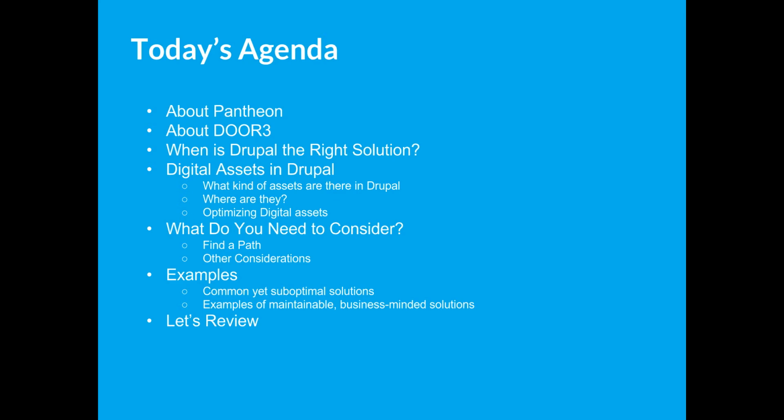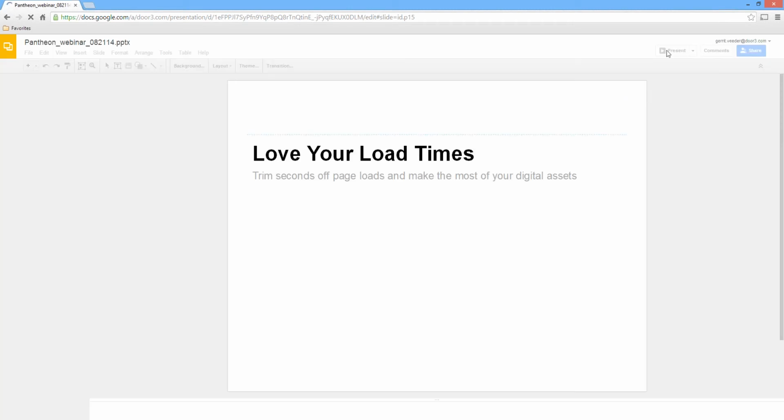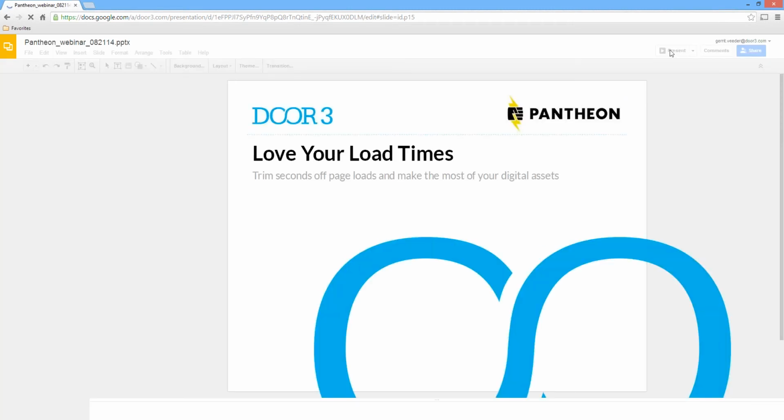So next, I just wanted to give a brief introduction of Pantheon. Pantheon is a website platform for professional developers, and it lets these developers build, launch, and run websites. Our mission is to really power the world's websites. Pantheon partners with a lot of great development and design agencies. Door3 is one of those agencies, and so I'm really excited that they've joined us here today. And with that, I will turn it over to Garrett and Antonio to take us through the topic of the webinar today.